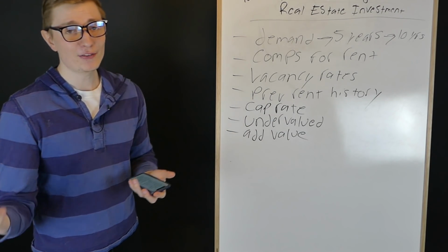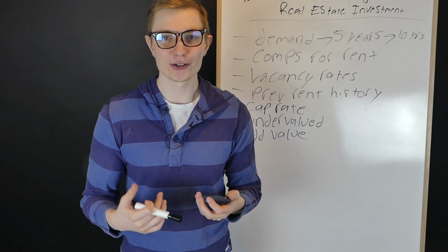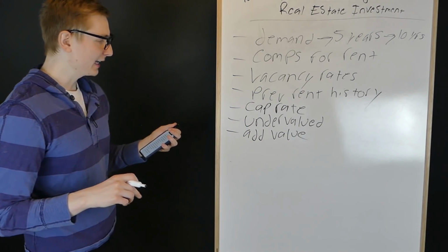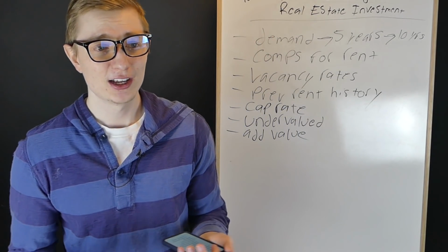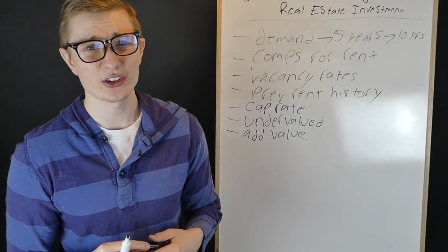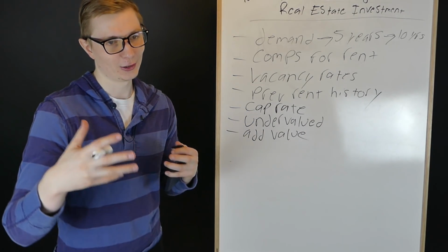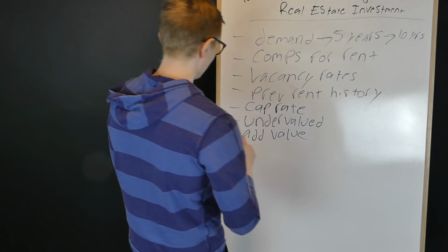So, can you add value? This is usually the fix and flippers. Can you put in $10,000 and 4 weeks of work to make it worth an extra $30,000? That's something to look at here. Can you add value to this specific property? A lot of the time you can't, especially new properties. If a property just got built within the last 5 years, odds are there's not too many things that they missed, or else they would have been able to make more money when they built it and then sold it. Anyways, let's move on to the next thing here.